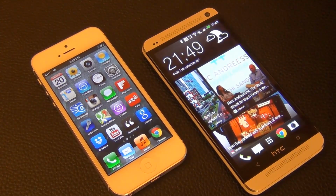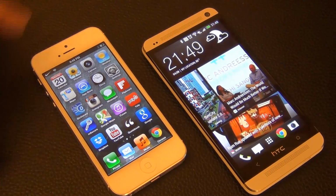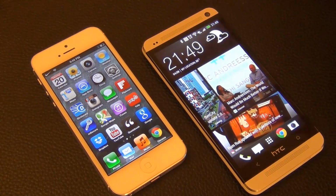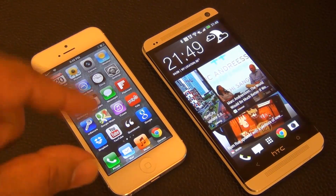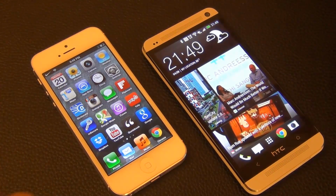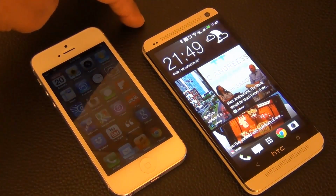So dimensions wise, the iPhone obviously is smaller, but just to give you some numbers, it's 4.9 in length, okay, it's 2.3 in width, and it's 0.30 inches in thickness. So the iPhone is 0.3 inches thick. The HTC One is 0.36 inches thick. It's 5.4 in length, and it's 2.7 in width.